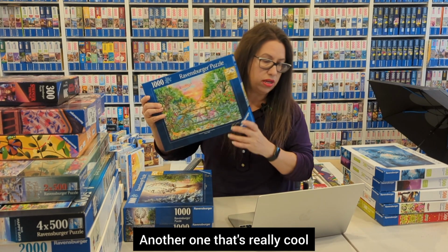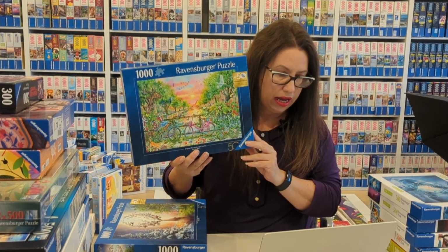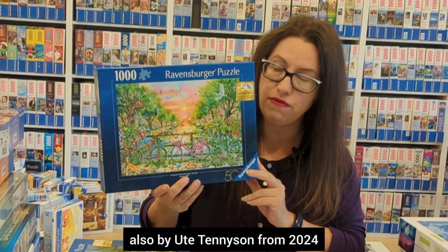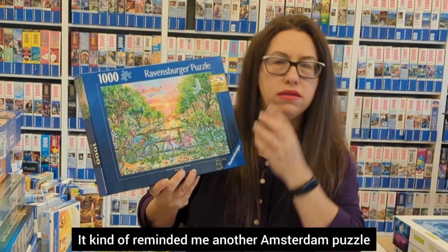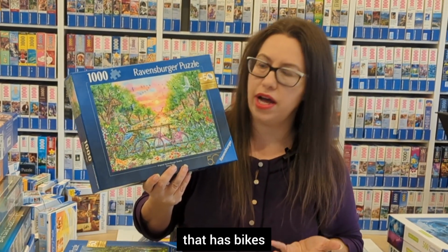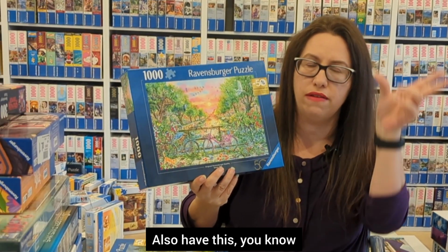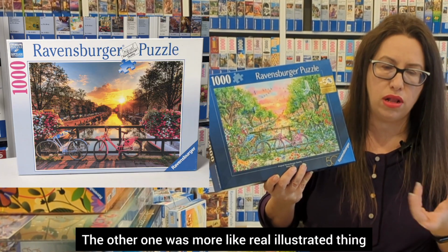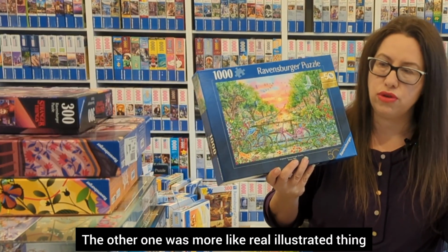Another one that's really cool that I started is this one. This one is called Dreamy Bikes in Amsterdam, also by Ute Tennyson from 2024. It kind of reminded me of another Amsterdam puzzle that has bikes, but it's slightly different. It also has a sunset in the middle. This is a lot more illustrated. The other one was more like a real illustrated thing.